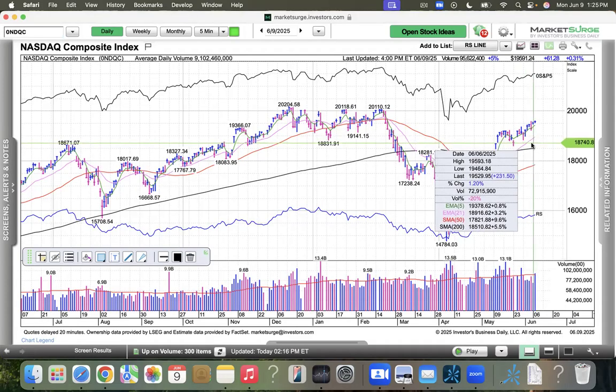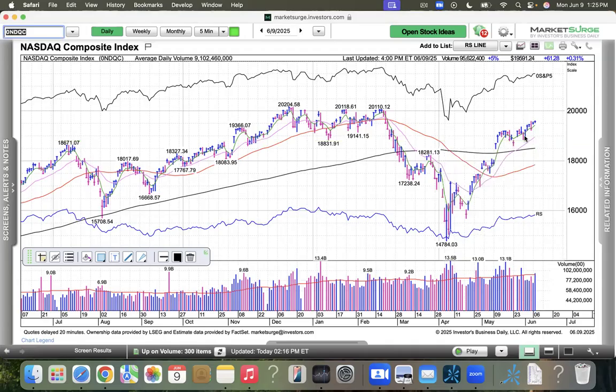So it's getting support there at the 5 last Thursday when it pulled back, Friday an inside day, and it just continues its grind higher. So we're having some nice tailwinds from the index, and that bodes well for growth stocks. We saw rotation in the market today. I'm going to get to that in a minute.